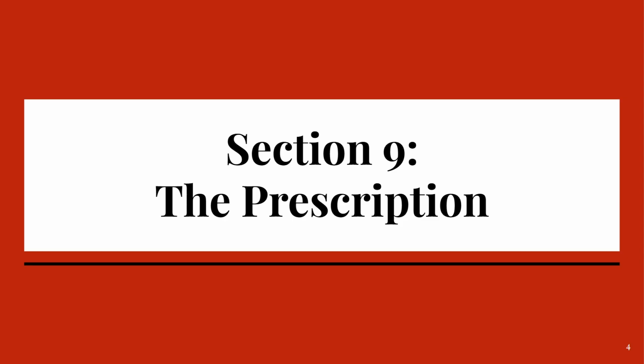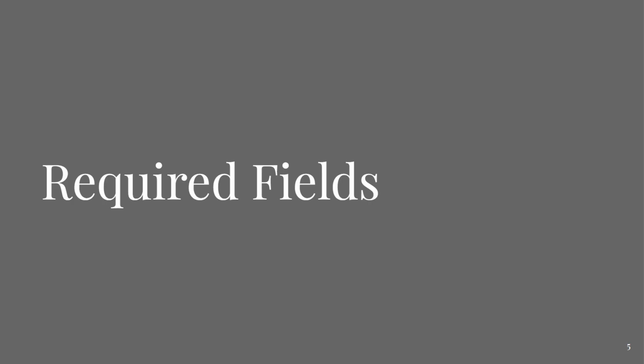Section 9. The prescription. Required fields. This portion will cover prescription orders, substitution guidelines, and refill limitations under Utah pharmacy law. These regulations are critical for maintaining the integrity of the prescription process and ensuring that patients receive the right medication in the safest, most effective way. We'll be covering everything from required elements of a valid prescription to what pharmacists can modify and how substitutions and refills are handled. Let's get started.